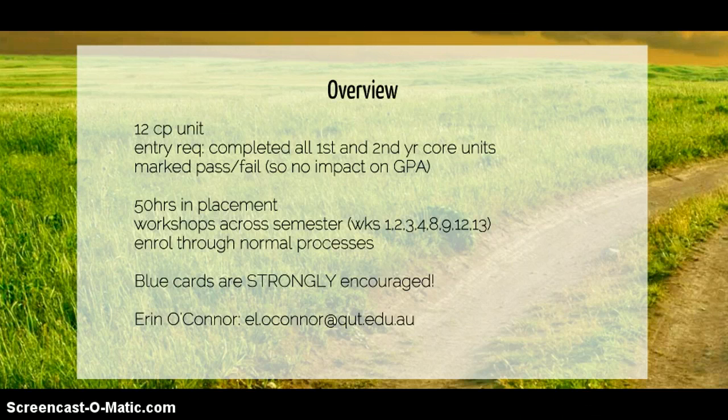They will, as long as you bring along some ID, process that application for you, and student and volunteer blue cards are free. If you already have a blue card, we'll just get you to fill out a form at the start of the subject that transfers your blue card over to be able to be used at QUT as well. If you have any questions throughout the rest of this presentation, there's my email address at the bottom. Please let me know.